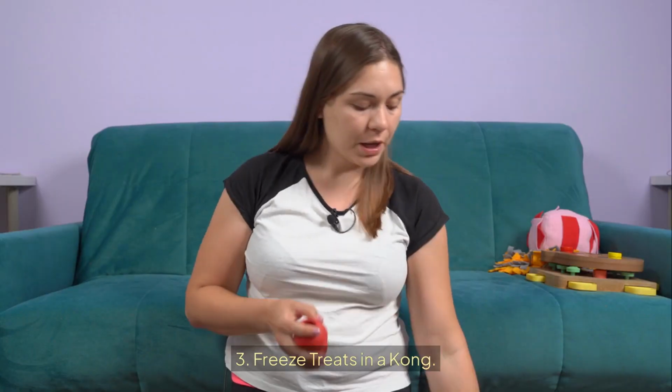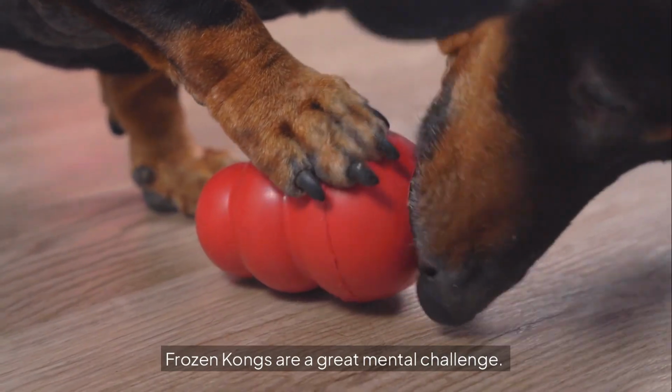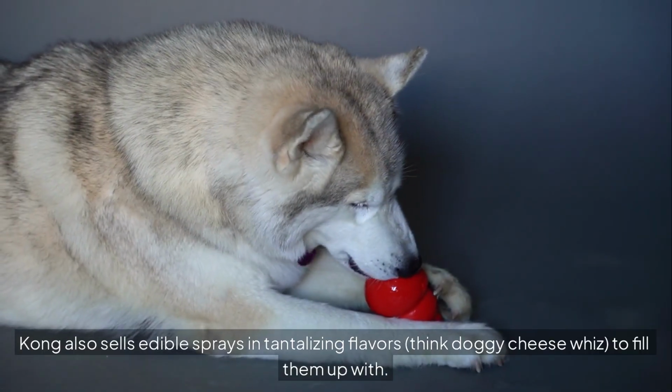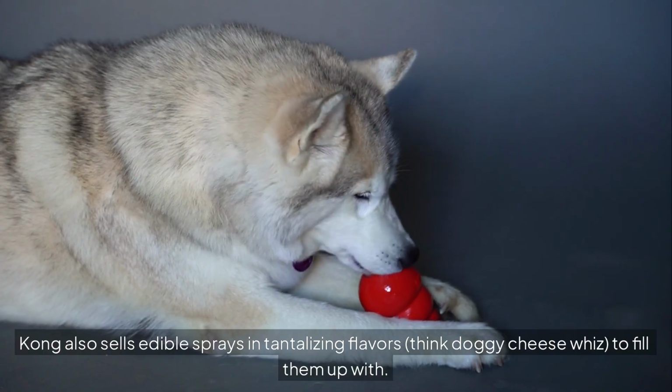3. Freeze treats in a Kong. Want to level up the Kong game? Frozen Kongs are a great mental challenge. You can stuff them with a vast array of foods, and you'll find many recipes online. Kong also sells edible sprays in tantalizing flavors, think doggy cheese whiz, to fill them up with.